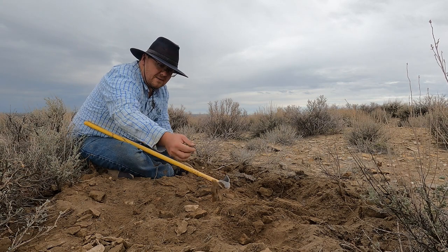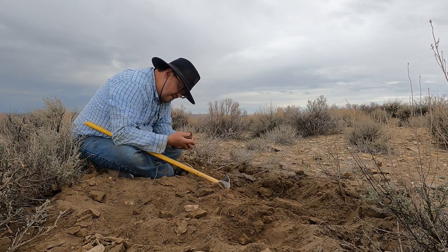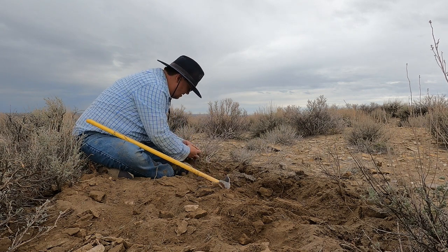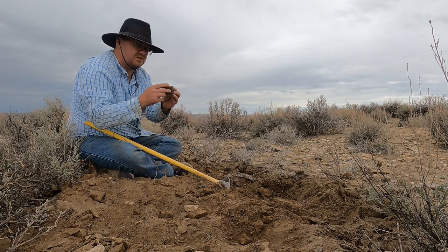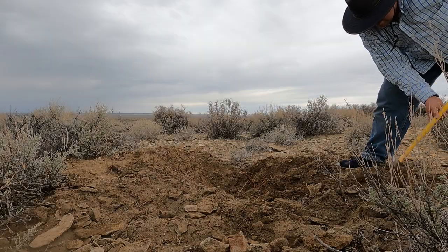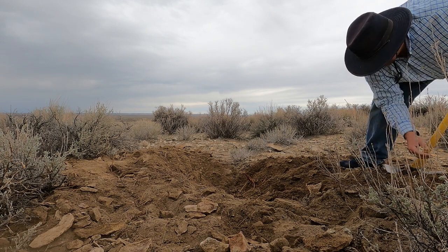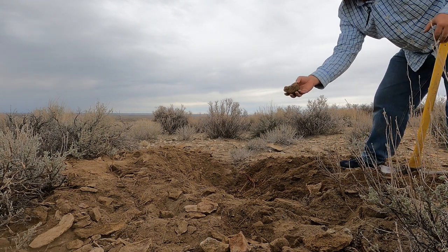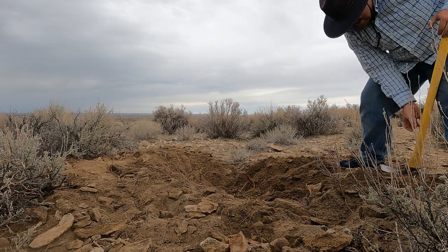That looks like a little one right there. That might be a piece. There's a piece right there. Yeah, that's a piece right there. Oh, there we go. Now we're back in it. That's a piece.